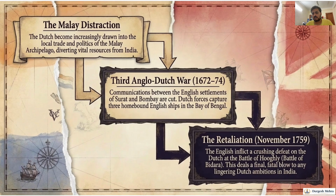So when you concentrate more on some specific part, or some specific trade, they wanted to use their multiple vital resources in that region only, instead of in India. Then the third Anglo-Dutch war.